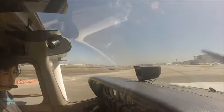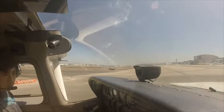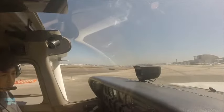Okay, so we'll push over to ground. 1, 2, 3, give them a couple of seconds to listen, make sure no one else is talking on the frequency. Long Beach ground, Skyhawk 330 Mike Echo, flight following, south departure, 30 Delta 3, please. Cessna 330 Mike Echo, Long Beach ground, do you have the run up? Run up is complete, thanks.